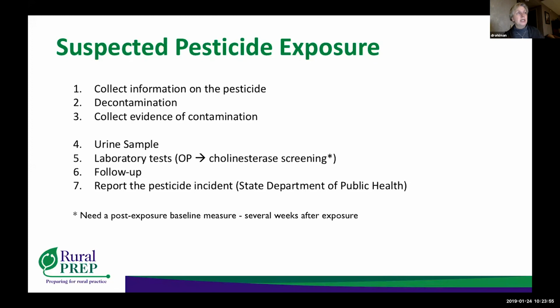Decontamination is important, because you want to get that away from their skin so there's no more absorption, and you may need to decontaminate your office or the emergency department. You want to collect any evidence you can of contamination. So put those clothes in a bag. If it's an area where there were toys or windowsills, try to get a wipe of those. But combine that all in there in case there's a need to try to track this down more.